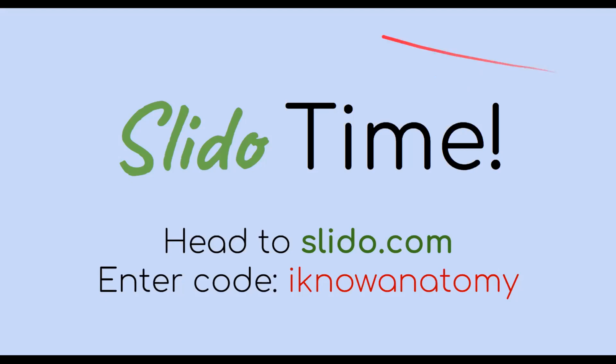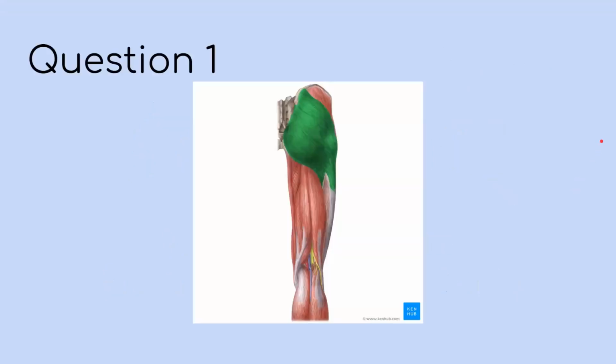Okay, I'll start the quiz now. First question: which muscle is highlighted? Each question, you have 30 seconds to answer it. I hope that's enough time.